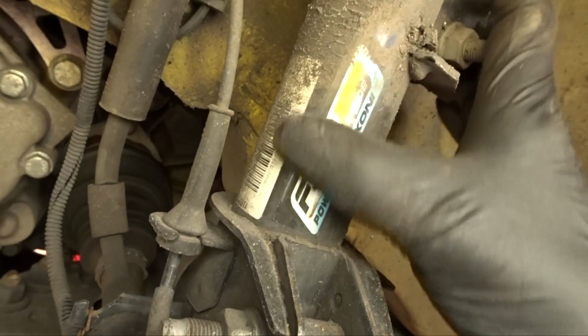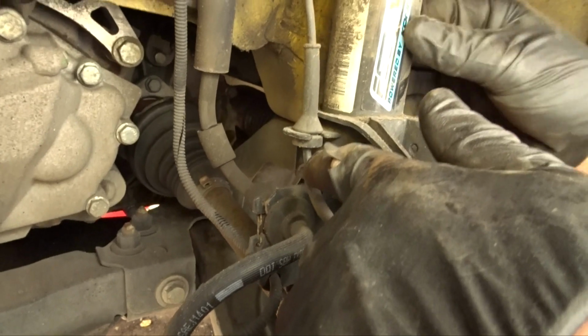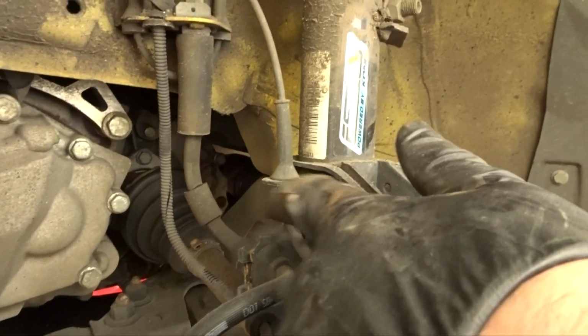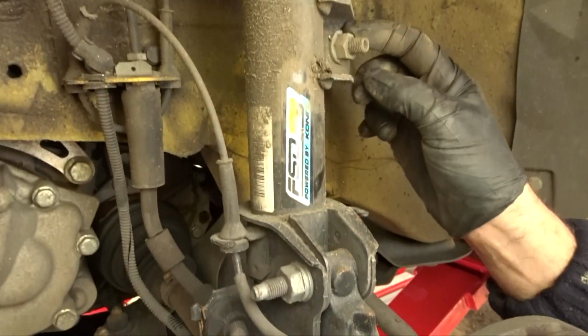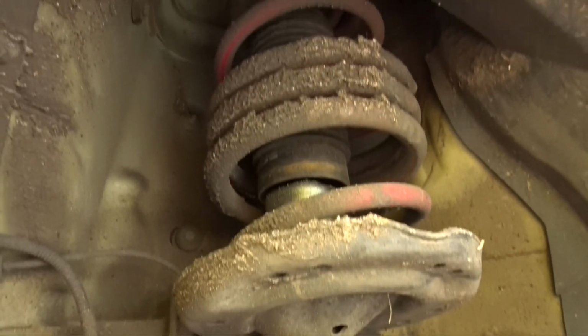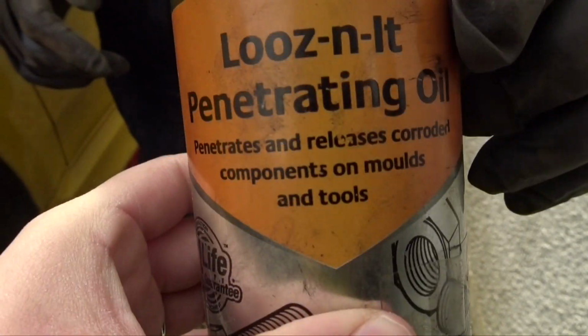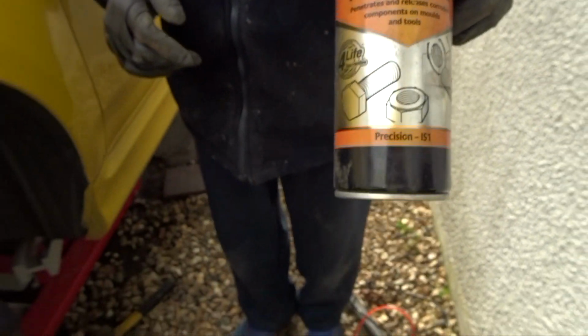You just undo these two bolts there. We just need to take this whole assembly out. So those two bolts have got to come out. That nut there has got to come out. So these here, that there, and then the mounting at the top. Tool of choice. That's the right spelt. It's good stuff.